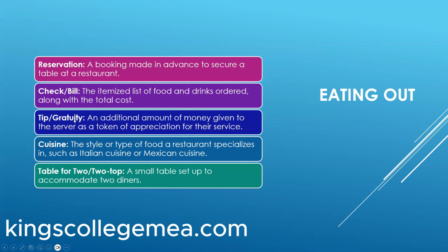Tip or gratuity. This is an additional amount of money given to the server as a token of appreciation for their service. Cuisine, the style or type of food a restaurant specializes in, such as Italian cuisine or Mexican cuisine. Table for 2 or two-top. This is a small table set up to accommodate 2 diners.